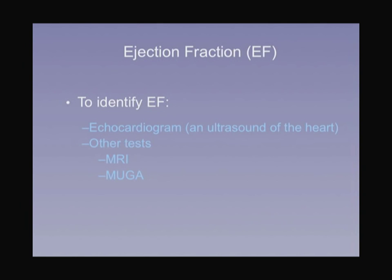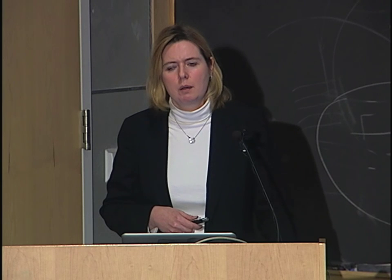So how do we identify the ejection fraction? How do we calculate the ejection fraction? The most common tool that we use for the calculation of ejection fraction is the echocardiogram, the cardiac ultrasound. Other tests that we can use include a cardiac MRI, magnetic resonance imaging, or sometimes it's not used so often these days, but a MUGA scan, which is basically a nuclear tagged red blood cell scan that can be used to calculate the ejection fraction.